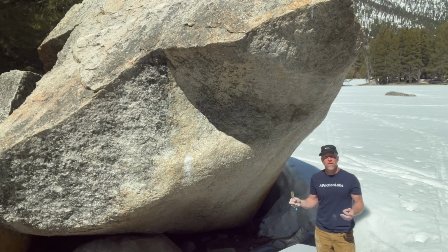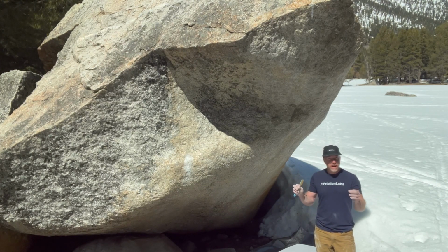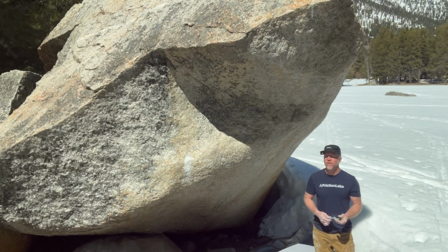Get just enough chalk on there and in just the right places that it helps to get you up the boulder, get you where you need to go as fast and as clean and as accurate as can be. And then make sure you just clean up after yourself. Tidy up. Keep the thing looking good. Keep everybody happy.